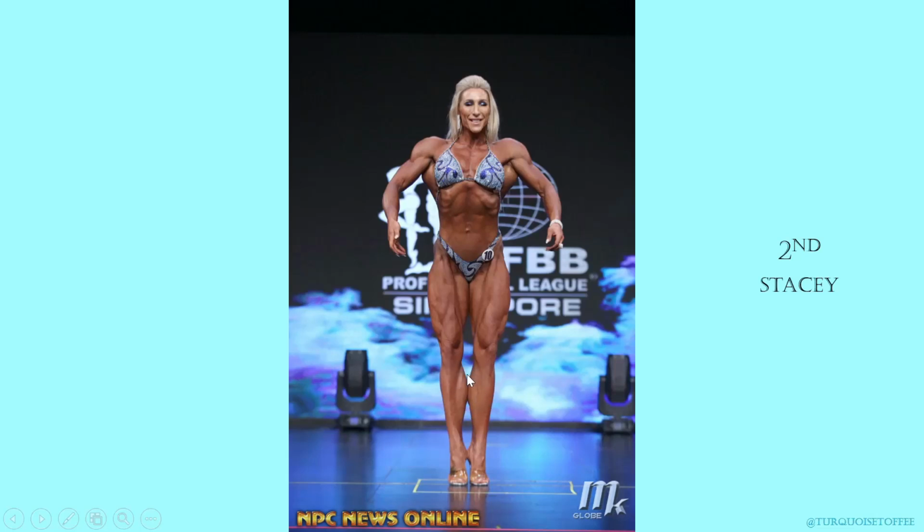we could see her calves a little bit better, just so that they weren't pressing against each other. Though I love how much her legs are just so full that there is no space whatsoever. I think she's got a beautiful V-taper, really nice conditioning. You've got the detail coming through in her abs, lots of detail in her legs, and just overall, she looks really spectacular. I like the poof to her hair.